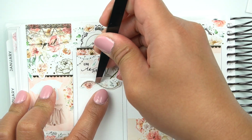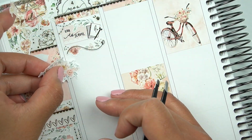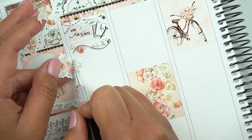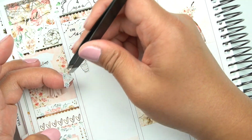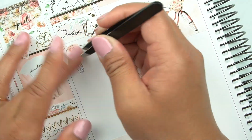And the same trick that I did with another Crafts by Towie kit in the past, I used her heart swoosh and I layered it over some florals and cut around it so it looks like the florals are actually a part of the divider. This turns out super pretty. I love doing it every single time. I think it gives the divider some extra color as well.